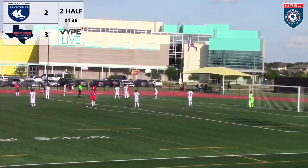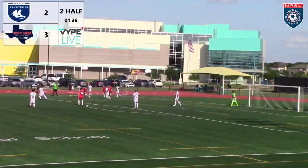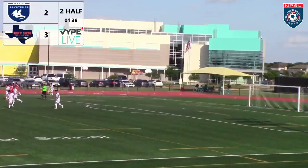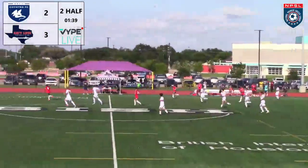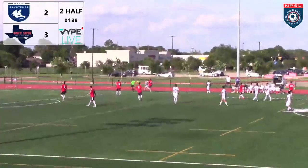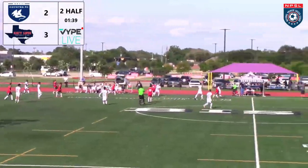Gonna kick it from the left side corner on the Coyote side of the field. And ball in play. KATY trying to play keep away. Here comes the Coyotes. Trying to get the final goal, trying to tie this game up. Here comes the Coyotes. And KATY throws it in.